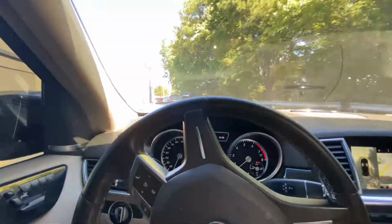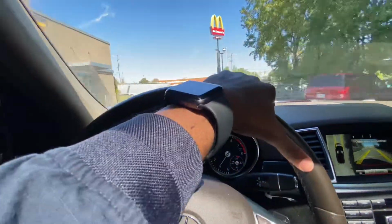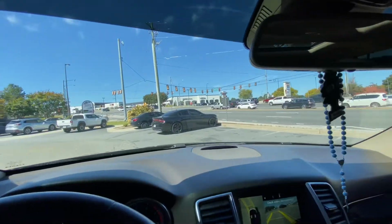I'm probably gonna speed this part up so I ain't gotta see this whole part. Or cut it out, we don't see. But I like the wheels on that Charger, I ain't gonna lie to you.